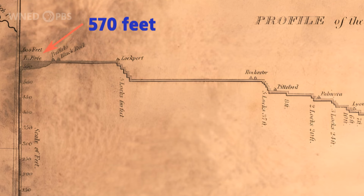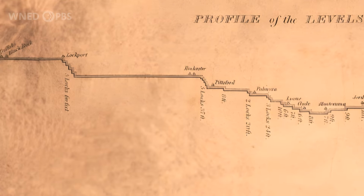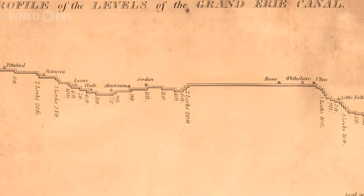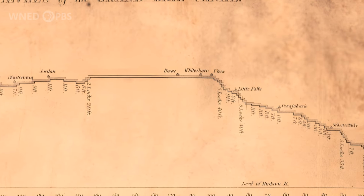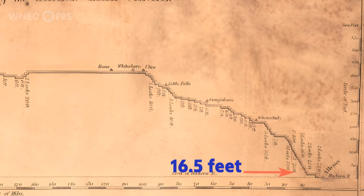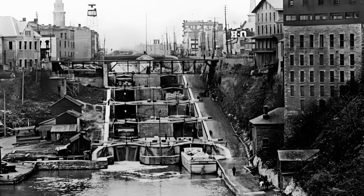The engineers designing the canal had a huge problem. The land that the canal was to pass through was not flat. Lake Erie, the canal's western terminus, is more than 570 feet above sea level. But the Hudson River, the eastern terminus, is a mere 16.5 feet in elevation. How are they going to lift and lower huge boats up and down the canal? They built 83 locks to do this.